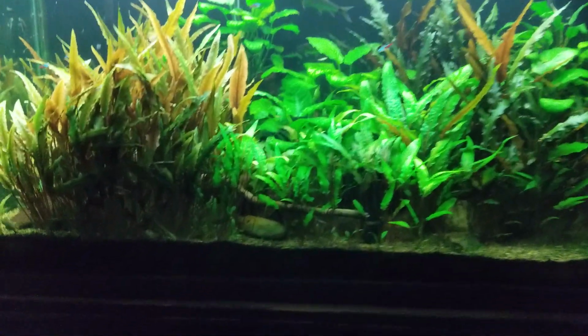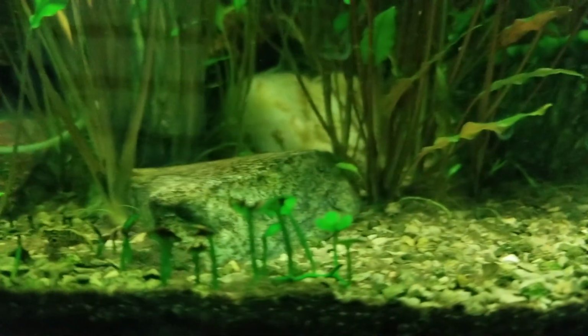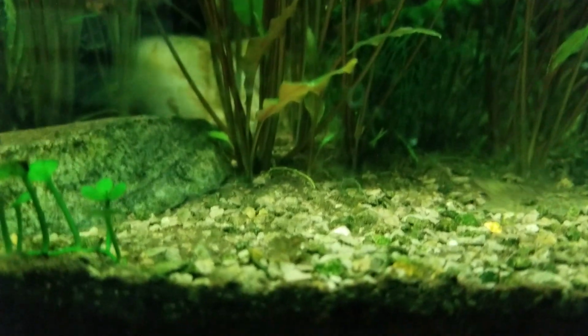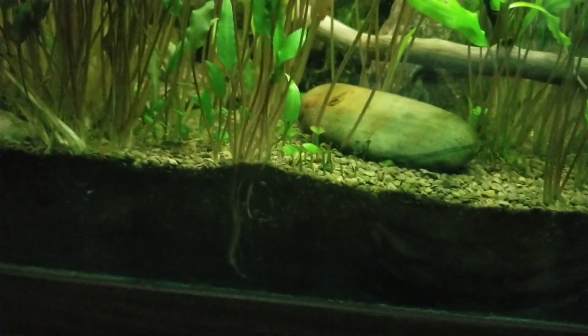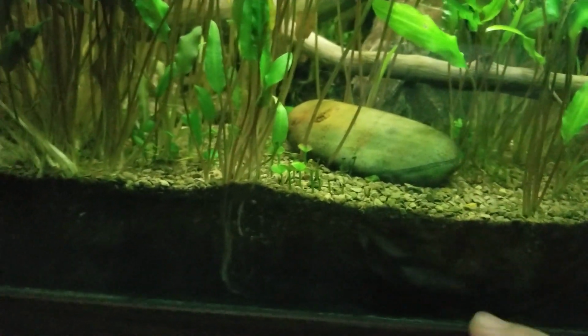So I'll let you know. As you can see, it's very healthy. The kitty litter here is a hard clay type, and as you can see the granules. You can see roots here. It's been a couple years, so there's a lot of bacteria growing inside the substrate, and being that there's a lot of fish poop sinking down into the substrate, it's become nutrient to the plants here.